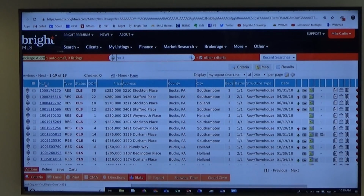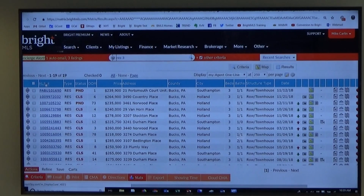If I click on the MLS number column, it sorts one way. If I click on it again, it sorts the other way. There's really only one on this list that has the PABU, all the rest of them have numbers.